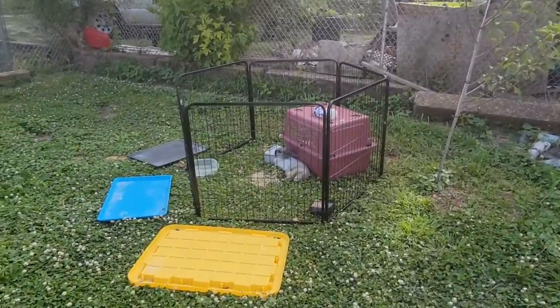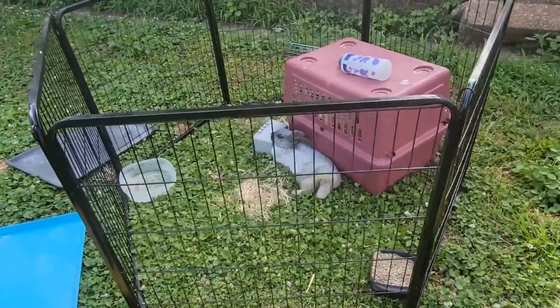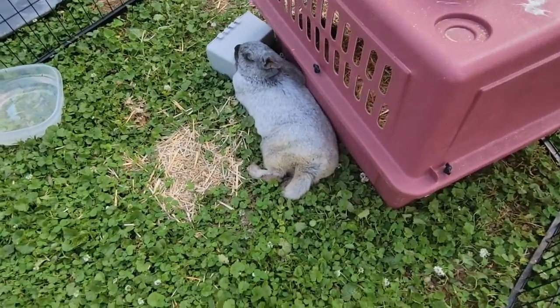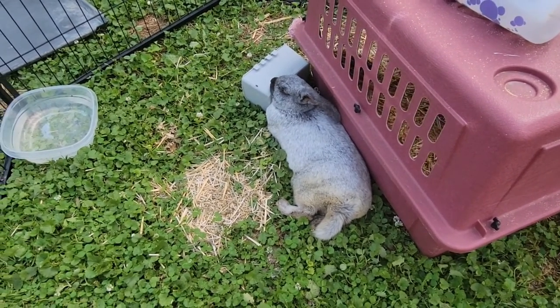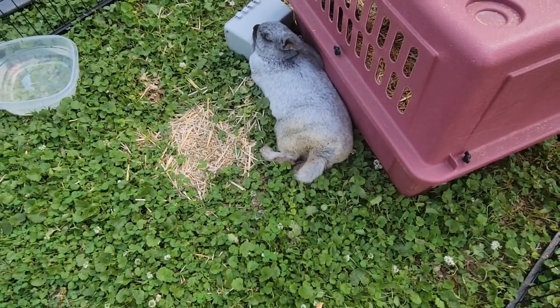And then there's my buck. He's relaxing. It's hot out here. I gave him ice cubes earlier today. But he does a good job. He's a good little rab. I'll have permanent hutches for him soon. But right now, this is what he has. He likes it. He seems to be okay with it.